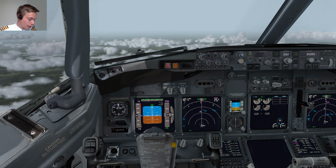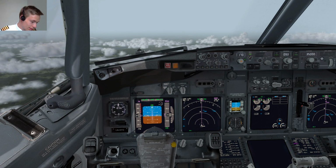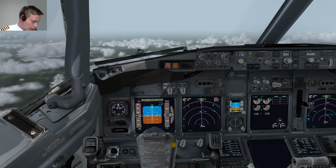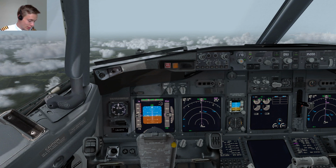They don't actually have names for the approaches, which is a bit difficult. They all have numbers and identifiers, but I don't know them by heart, so I have to skip through all the charts to make sure the ones that I have are correct.